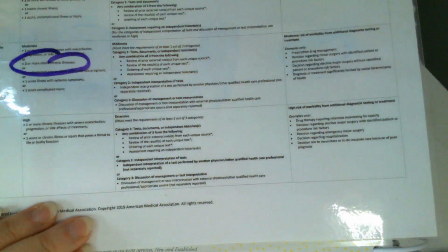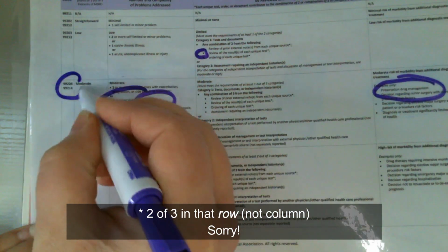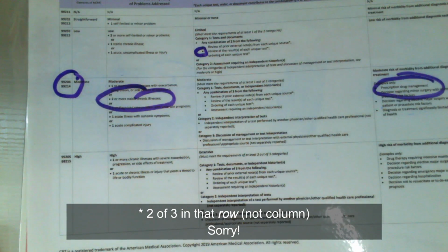So how many chronic problems do we have here? 2. We have 2 problems. Both of them are chronic. They're not acute problems. So right away, we're right here with our 2 or more stable chronic illnesses. We didn't really review a lot of data. It says here they reviewed some labs. So we get maybe 1 point here for reviewing a lab. And then in our risk, we did some prescription drug management. So that would put us, we only need 2 out of the 3 in this column. That puts us at a level 4 visit, which would be our 99214.